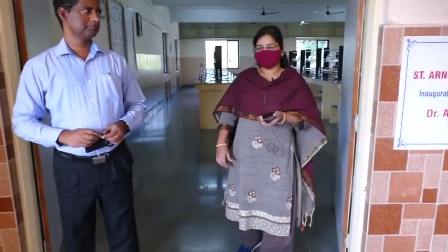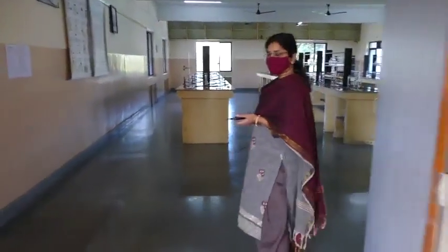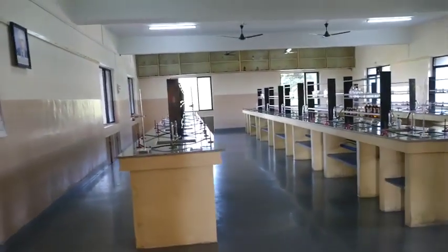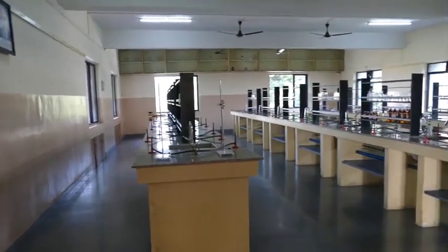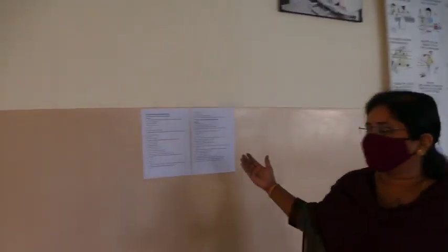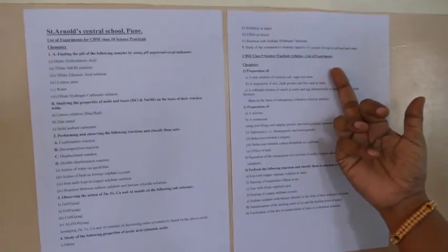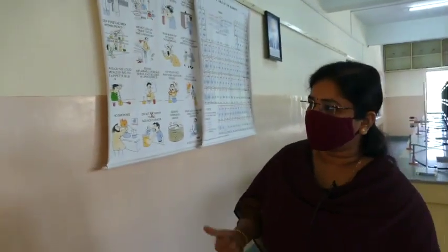Good morning. Welcome. This is our chemistry lab. In this lab, students perform different experiments related to chemistry. Here is the list of experiments that CBSE has given us for 10th standard and for 9th standard. Last year, our students performed these experiments individually.